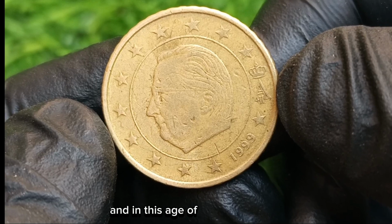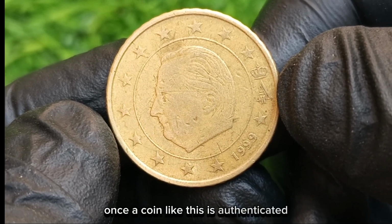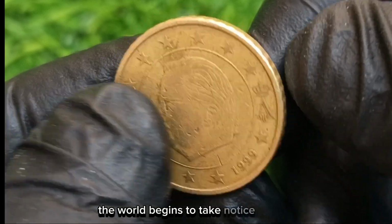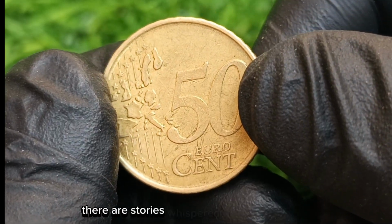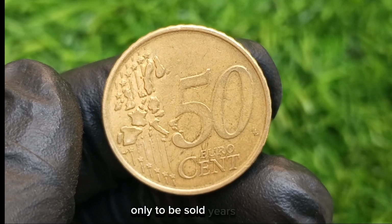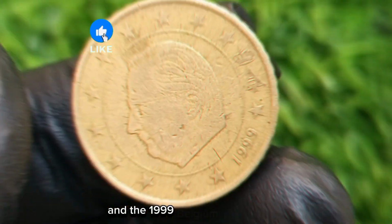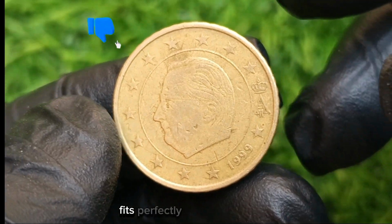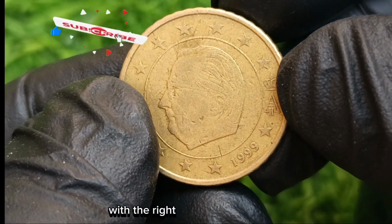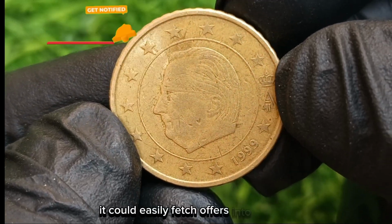And in this age of viral information and auction warfare, once a coin like this is authenticated, the world begins to take notice quickly. There are stories whispered among collectors of coins bought at face value, only to be sold years later for unimaginable sums. And the 1999 Belgium 50-cent coin fits perfectly into this narrative. With the right combination of rarity, condition, and mistake, it could easily fetch offers in the millions.